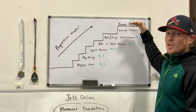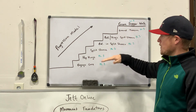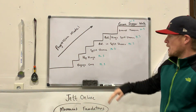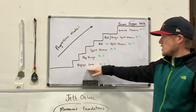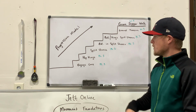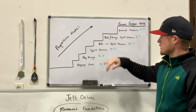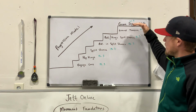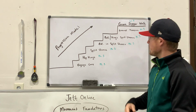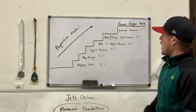So by the time you're actually going to do that, we've taken a lot of the risk out of it because you've established every piece of that puzzle and built your way to it. As you can see, we would work on engaging our core first. That's in phase 1 and level 1 of the program. Hip hinging is phase 2 of level 1. Split stance, and then the rest of the pieces are all going to be in phase 3 of that first level. As we work through those, by the time we get to the grave digger walk, it's just a collection of these things that we've already done and already practiced.